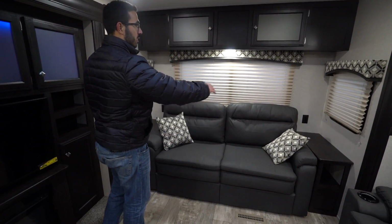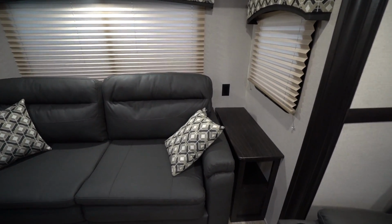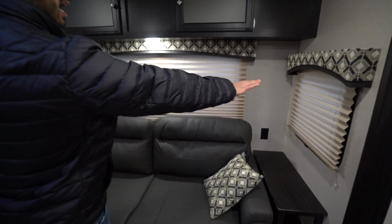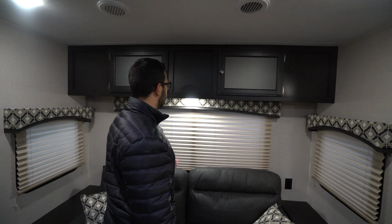Also, if you want to have a drink or something, on both sides you have end tables, so you have a place to set that down, cubby holes underneath, and electrical outlets there as well. Again, windows on both sides here, as well as a big picture window out the back, so you have a good view there.